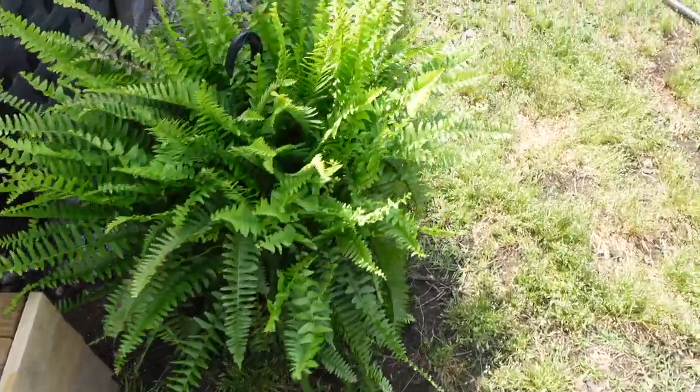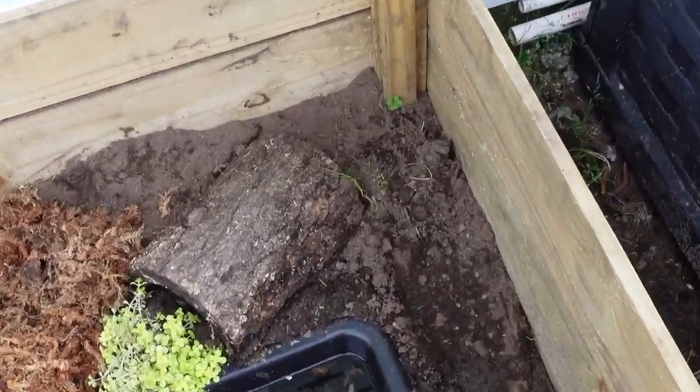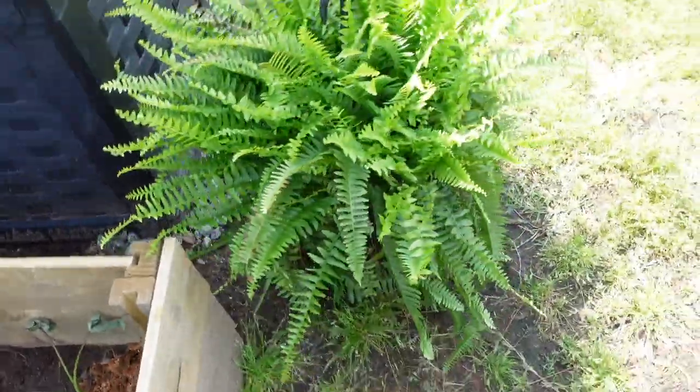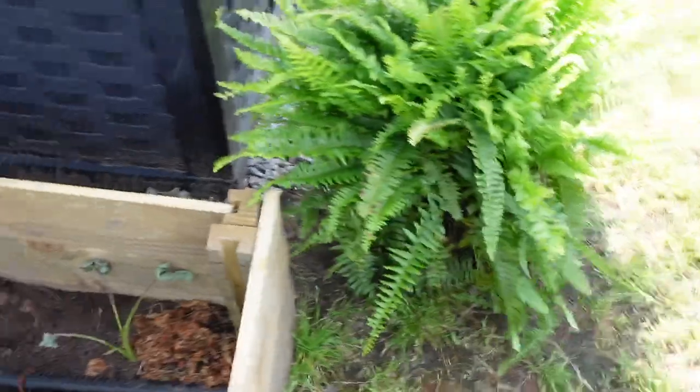Now I have this gigantic fern, which is awesome, that I want to put right there, right smack right there. So I'm going to go do the classic, get rid of all the extra dirt in the roots, clear out this little area, and get it planted.